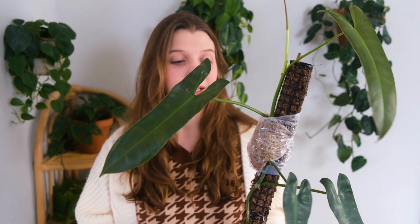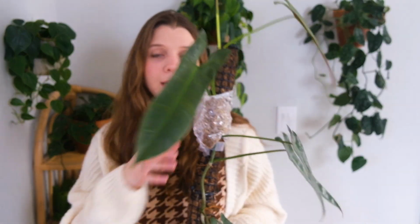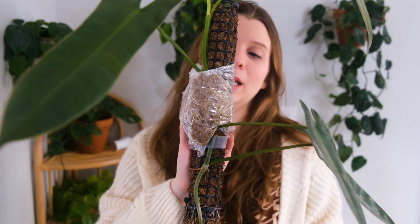This was a wish list plant for a really long time, and I could not be more thrilled with how he's doing. He's honestly super low maintenance and super easy. I just water him when these lower leaves start getting a little bit more droopy. That just signals to me that he's a little bit thirsty, and sure enough, he perks right back up when I water him.